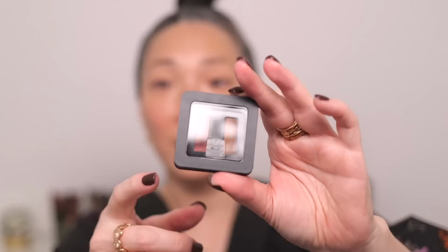All right, I am trying to figure out how to open this. Okay, so this whole thing is paper packaging, which is really great. And then it just opens up, like a clamshell, and the blush is in here. They have all of these empty palettes that you can use. I know they have a big one, I remember seeing that on Beautylish where you could put 4 products in there. And then they also have these singles. So this is a single refillable compact. It's got the clear top, which is perfect for makeup artists.